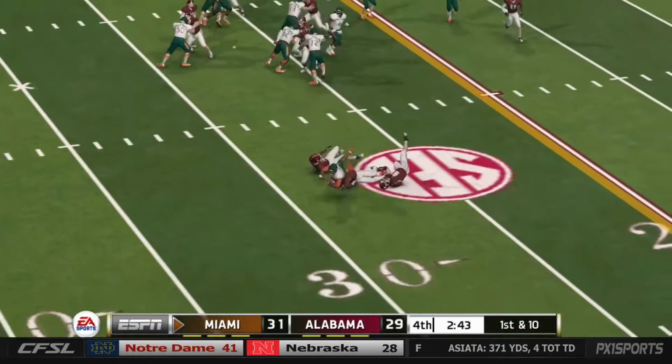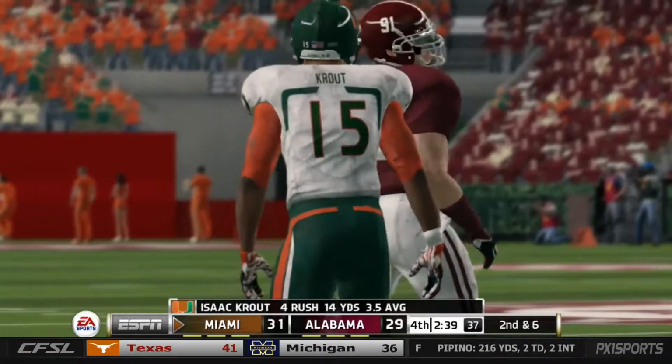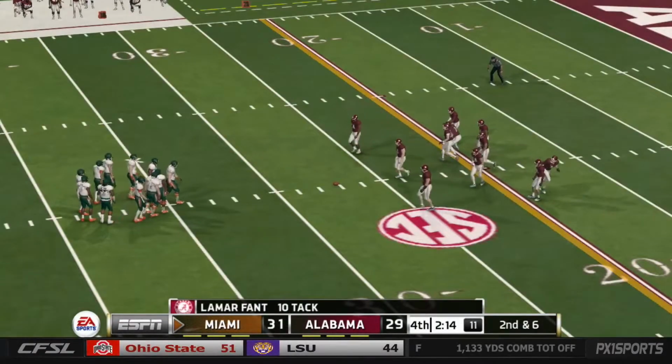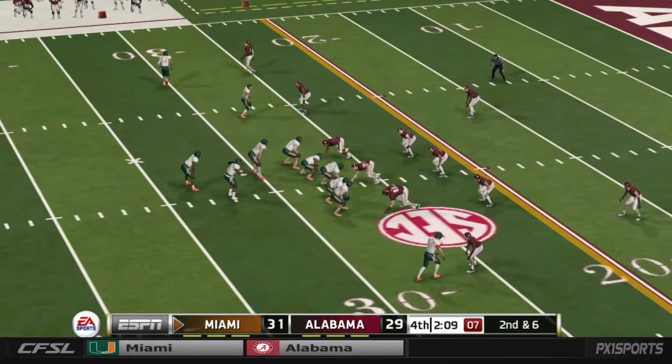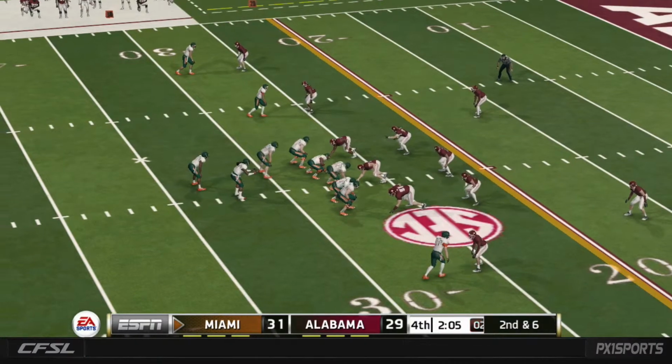Isaac Kraut gets the handoff, and he gets bottled up after a gain of 4. And Miami's just eating up clock right now, Mike. Doing everything they can to get that thing to keep rolling. Now they're letting it run down. Lamar Fant with his 10th tackle of the night. Alabama's defense needs to get a stop as we approach 2 minutes to go in this one.